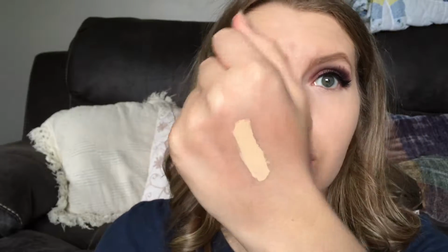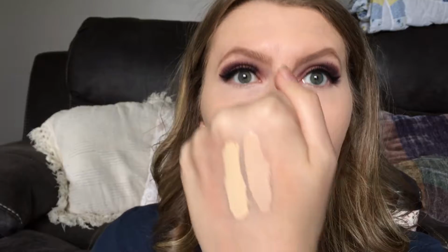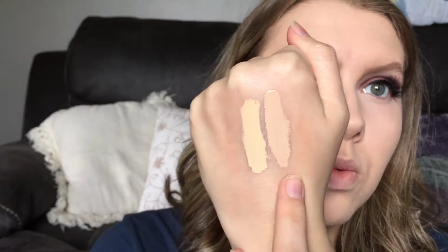I have my Urban Decay Naked Skin here, in Light Warm, and this one is a really brightening yellow undertoned concealer. So that's what that one looks like. Of course, that's brightening. And then this. So this one is the Too Faced one, and this one is the Urban Decay one.